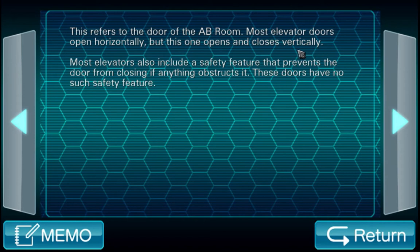Most elevators also. Why is the volume lower? Last time I had barely spoken, it was like screaming. Maybe I'm doing something different.